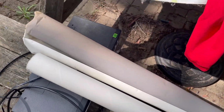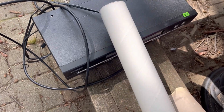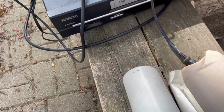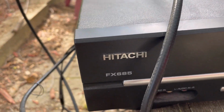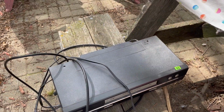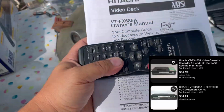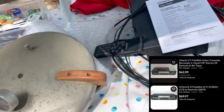I showed you guys, I think I showed you in pretty good detail this here VCR, but it's a Hitachi, and I haven't tested it yet, but it was only $1, and it came with the remote. The remote was in this pot, and so it has the remote and the manual with that.